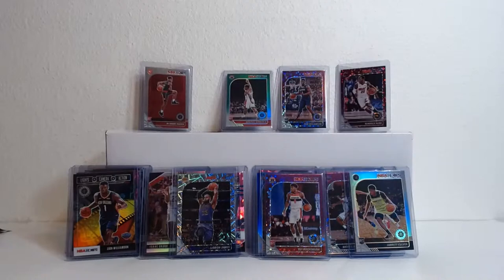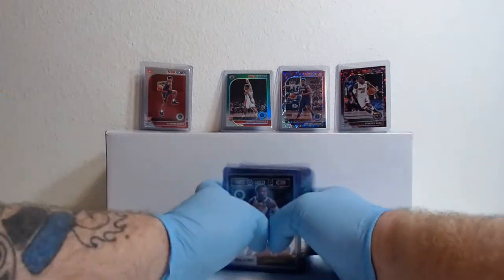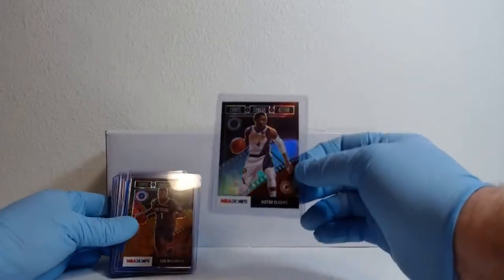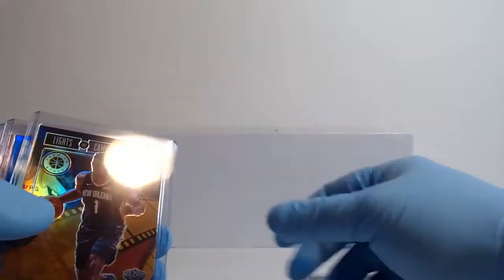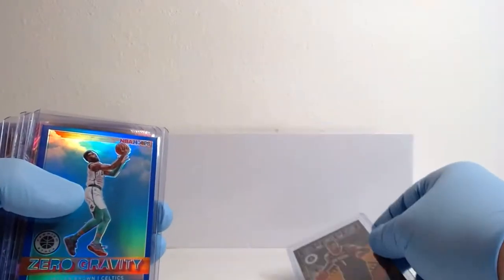All right, let's go over the main cards here. Started off with a bang there on the Hoops, hitting that LeBron. Here we go. You've got the Oladipo, just pulled silver lights, camera, action. There is the Zion orange Prizm.